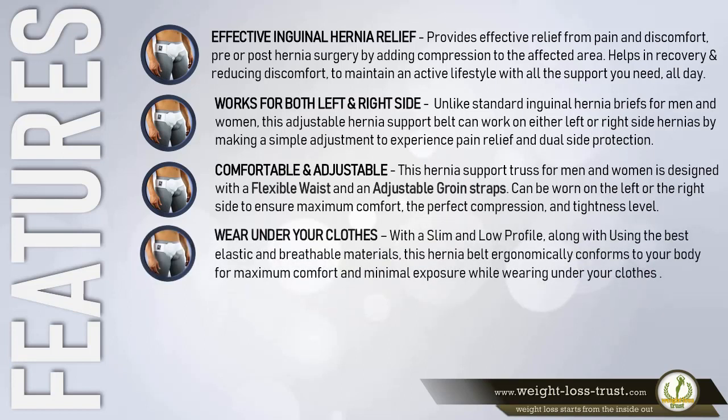Wear under your clothes. With a slim and low profile, along with using the best elastic and breathable materials, this hernia belt ergonomically conforms to your body for maximum comfort and minimal exposure while wearing under your clothes.